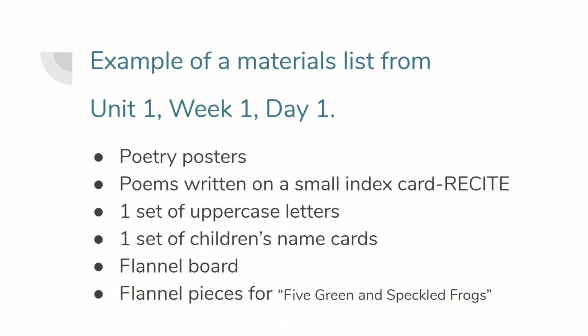I feel like Swiffle was one of the easiest things to transfer to remote learning, because you can still sing the songs in a Zoom meeting, you can still read the poems in a Zoom meeting, you can even do recordings of the poems. So I felt like that was an easy transition from in-school to off-site. Any questions?